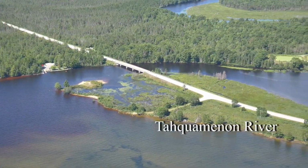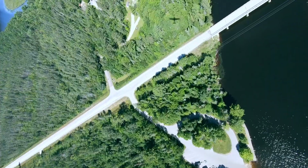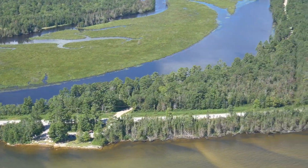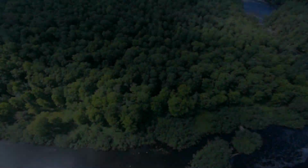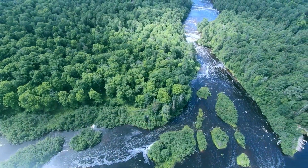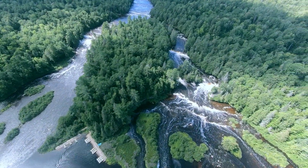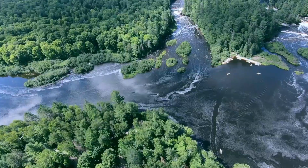Our next destination is the upper and lower Tahquamenon Falls. The lower falls are a series of cascades that go around a small island. With several drops in the 10-foot range, you can rent a boat and go to the island and walk around and see more views of the falls. There is a campground near the lower falls and a concession stand where you can buy ice cream, drinks, and souvenirs.